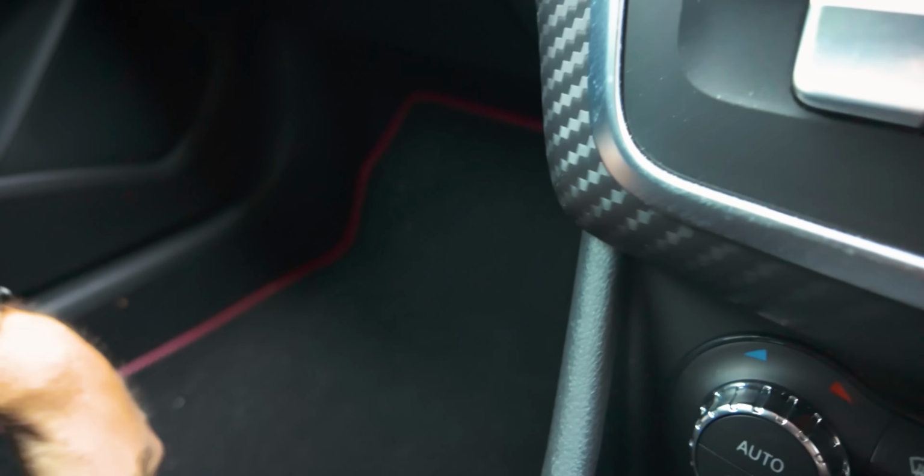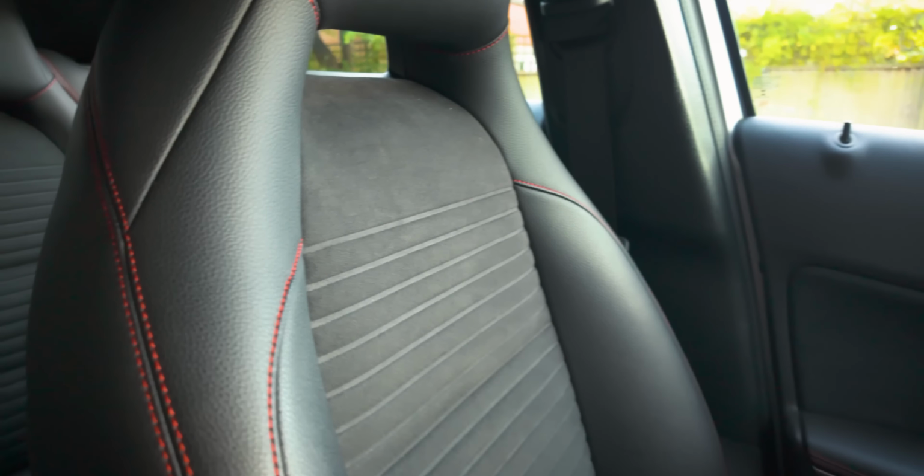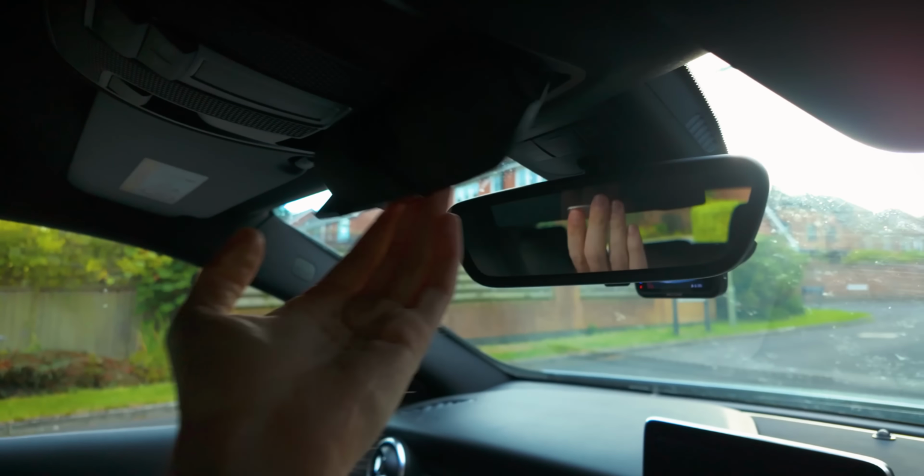What have we got in here then? Don't know if they're the original mats or not, I'm not sure. They're fitted and they kind of match the seats with the red trim, so perhaps they are. But yeah, it's all in good condition, really. Got a sunglass holder there.